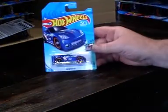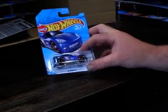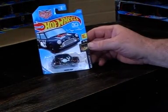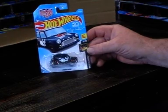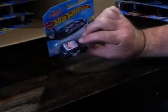Don't mind her. Next we have another carryover from the C case, car number 3 of 5 in the Toon series, the C6 Corvette. Another carryover from the C case, car number 8 of 10, the Nightburns Morris Mini. Magnus Walker Morris Mini. That's really nice.